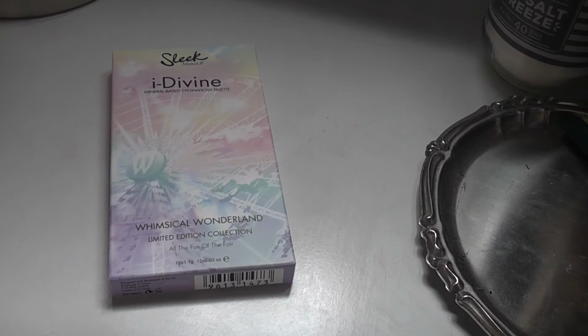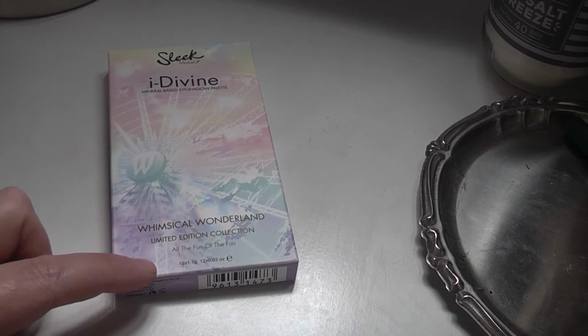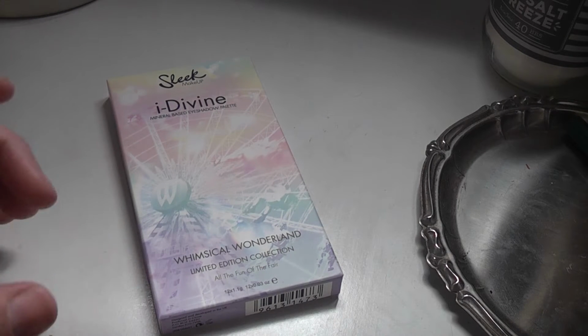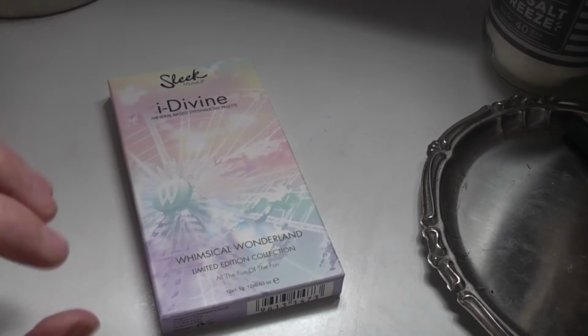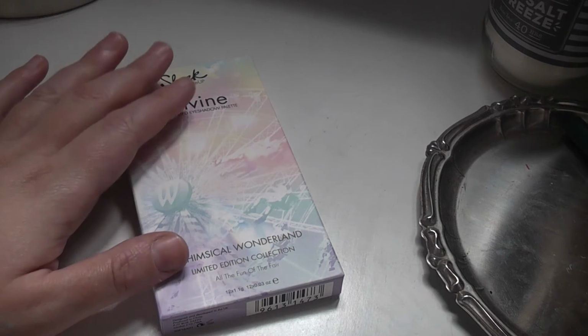Hey everybody, so today I've got a video on the new Sleek I Divine Whimsical Wonderland palette. It's a limited edition collection. There are some cheek tints in this, like sort of chubby cheek sticks, and not that people have chubby cheeks, but you know what I mean, chubby sticks that are for cheeks, and there are also some of the products in this collection.